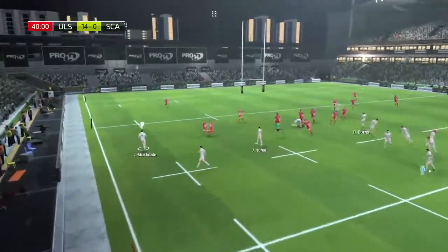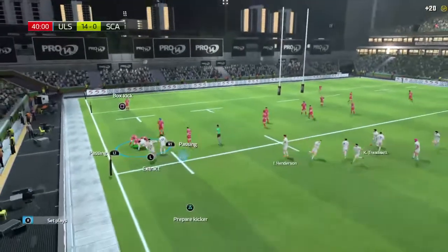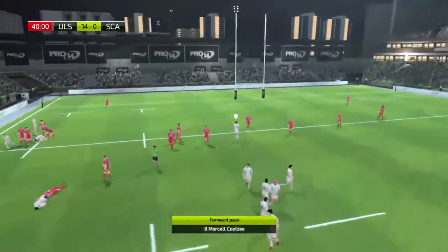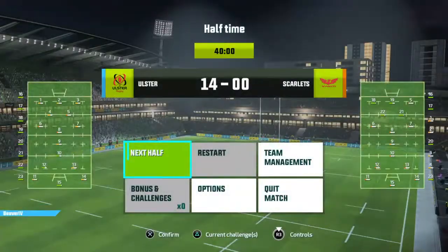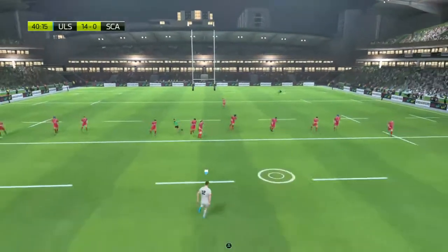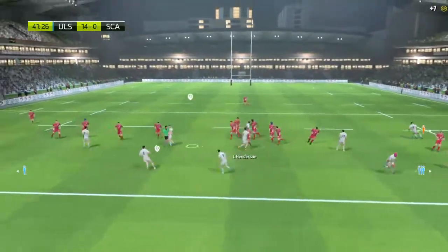Good passing. They space outside for Stockdale. Oh, that's a terribly executed pass. The referee lets them play on with the advantage. But that's the end of the first half. We're going again. Another 40 minutes to find out whether Ulster or Scarlets will be winners.